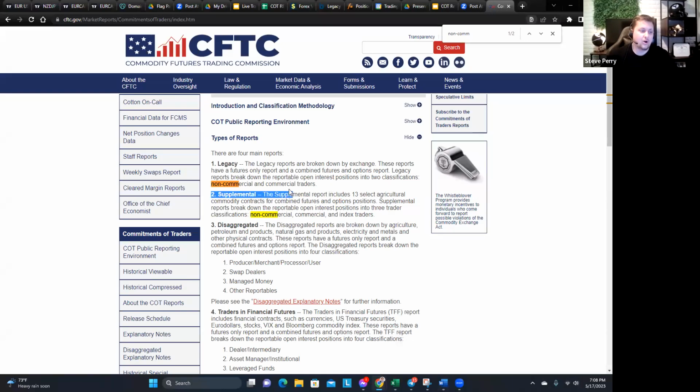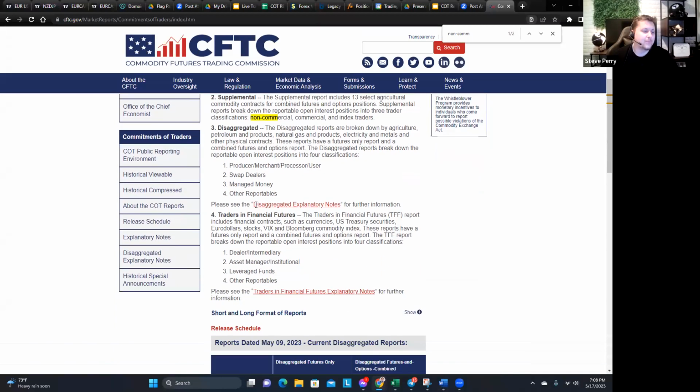They often are on the wrong side of the market because they're essentially hedging their position. So we don't usually want to follow commercial traders. We really do want to follow the non-commercial side. There will be times when the commercial side gets it right and vice versa, but in general, non-commercial is the side we want to follow.